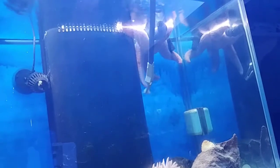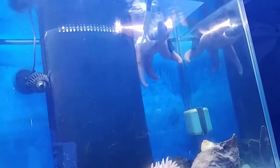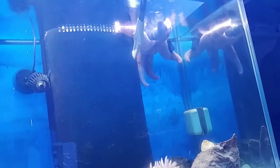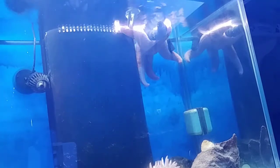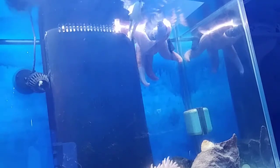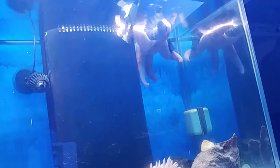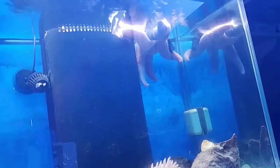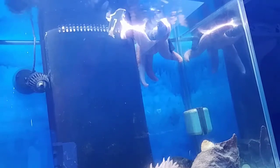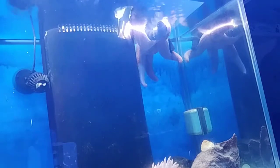Get it active by having it smell some of that shrimp in the water. Start to see its arm up here moving. It smells food. So while you mostly see sea stars laying on rocks, not really moving too much, they are predators, so they do go after their prey.